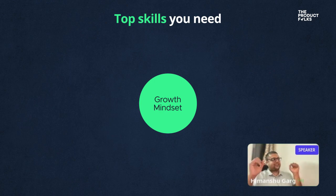You have those sets. There are known knowns, and then there are known unknowns, right? When you start digging deeper in there, the unknowns fall apart, and you get deeper into being able to identify those opportunities, and that's what you love doing. That's the growth mindset.